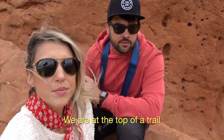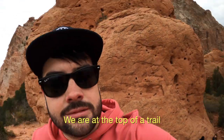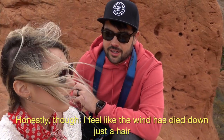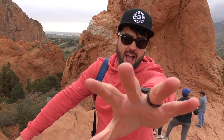We are at the top of the bird tree, Garden of the Gods. Nice view. Really windy. Super windy. I feel like the wind has died down just a hair. Believe it or not. Just a little.